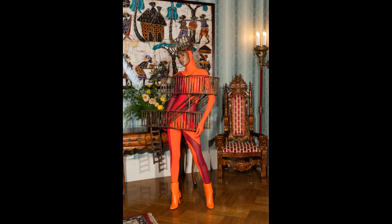So this one, it looks like, I don't want to say it's a nest, or maybe it's, I don't know. What do you guys think this is? Couldn't figure it out, but I love that bodysuit, and I love the color scheme, the maroon with the orange. Beautiful.